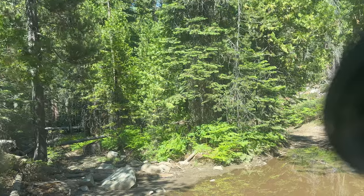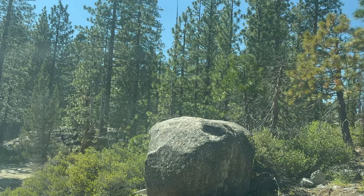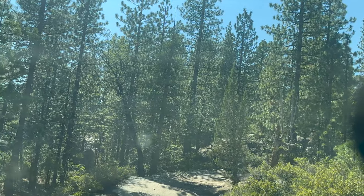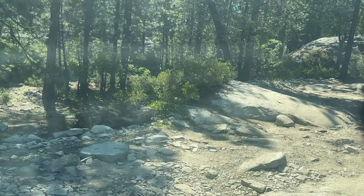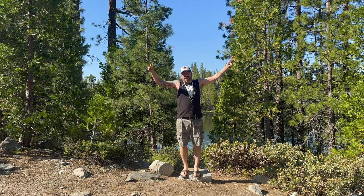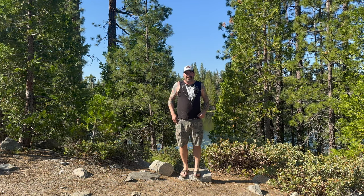Here you can see, like I said, maybe use four high. Right here is a tricky little section, but it's really easy. It's just a little bit of granite to get a little tippy on, nothing major. Today we're gonna do some fancy wheeling on Fordyce. Awesome.